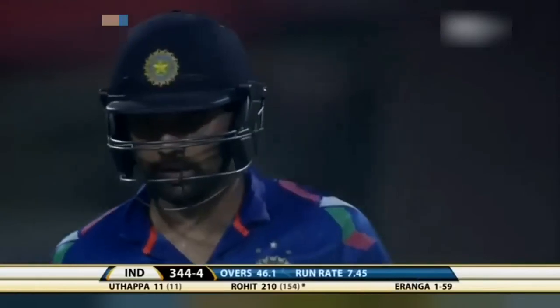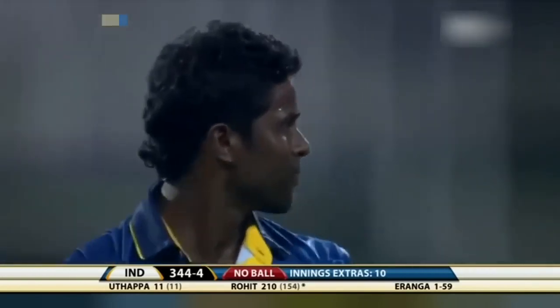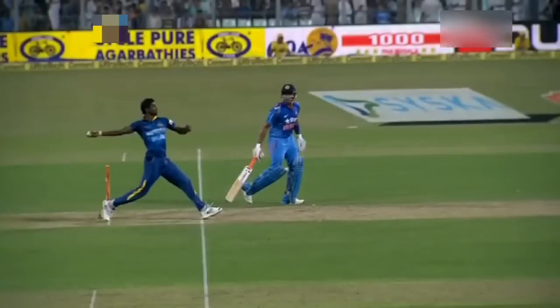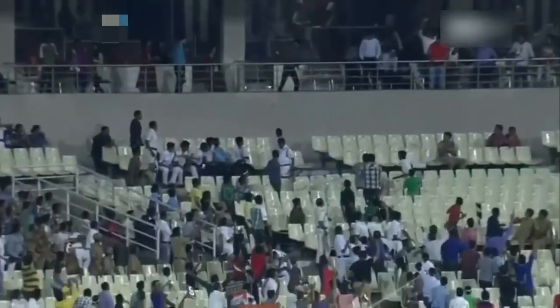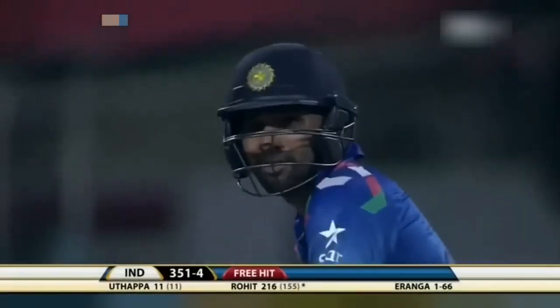Oh, that's a solid crunch. Brings up the 350. It's a no ball. It means it's a free hit. But from the moment it left the bat, the noise was wonderful. I don't think it's going to make much of a difference whether it's a free hit or not, because that's the way Rohit Sharma has been batting anyway. He's been batting as if every single ball has been a free hit. This is a big no ball. It's a full toss on the pads, and he just helped it along. Not much effort there. Just timing once again. 216 now. Free hit coming up.